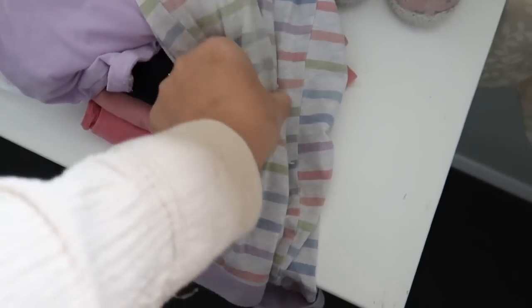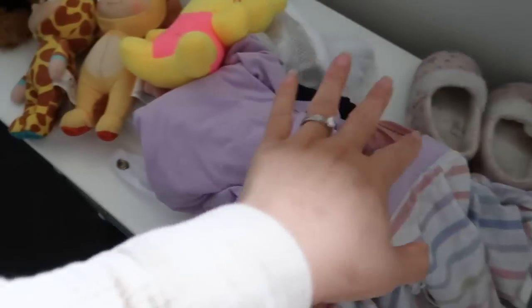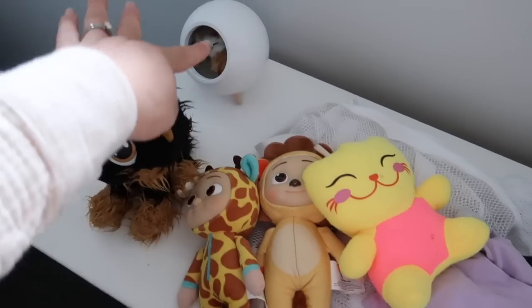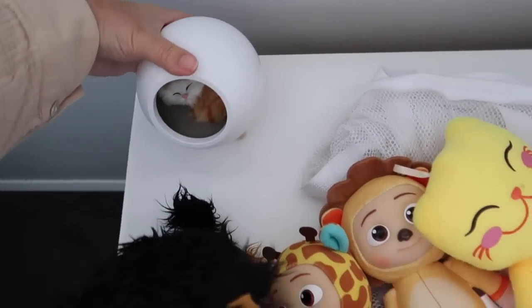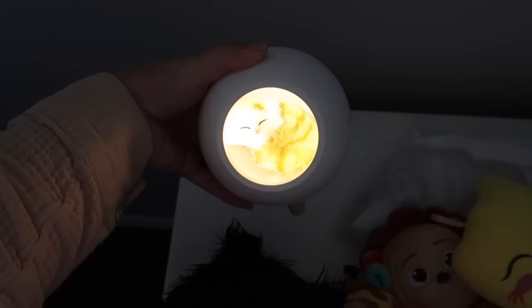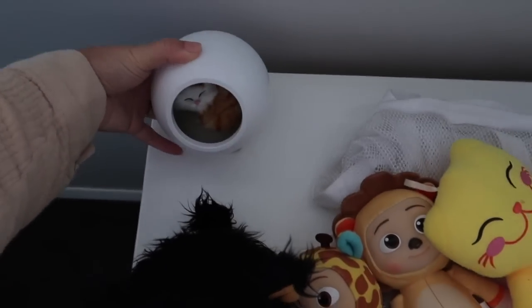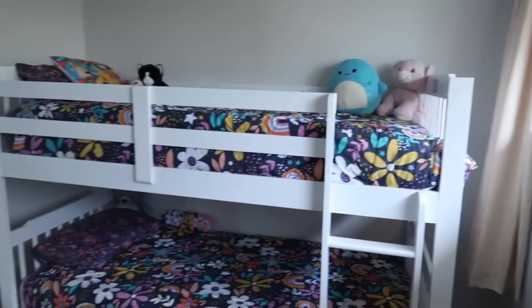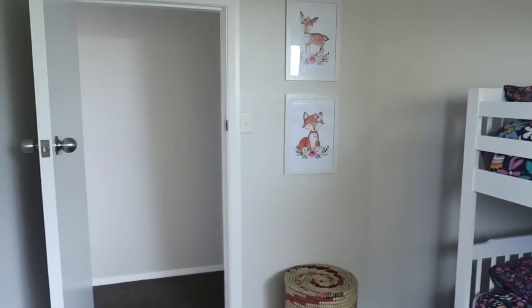Yeah, so they're going. And then I already showed you the slippers, the teddies and the hammocks. So yeah, that's everything from their room. This is staying. This is their little nightlight. How cute is that? It's got a little kitten in it. So that is everything going from their room. Nothing else to go through in here.